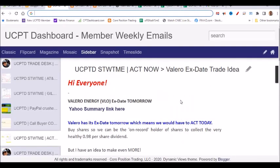And we're going to talk about Valero stock, VLO. This hit my radar, and I'll tell you what, you had to act fast. So I wanted to send the members an email because I was going to do this trade. This trade sets up so beautifully, it's hard to miss on this trade.